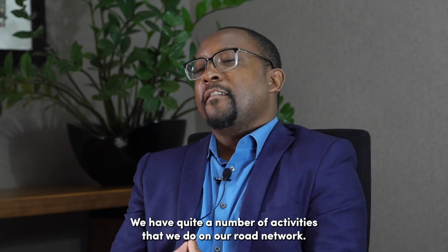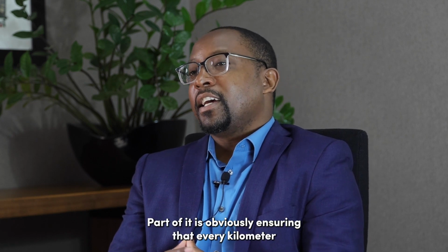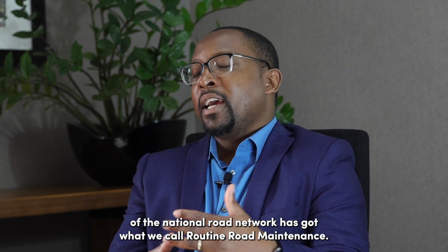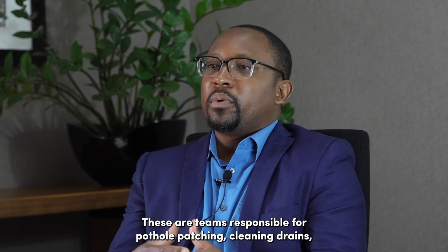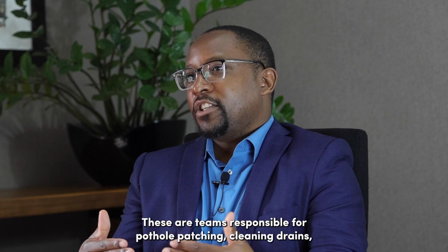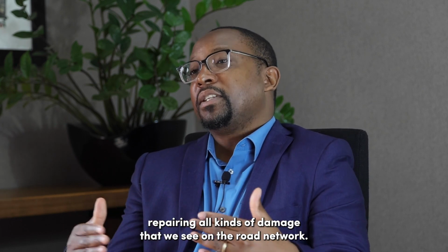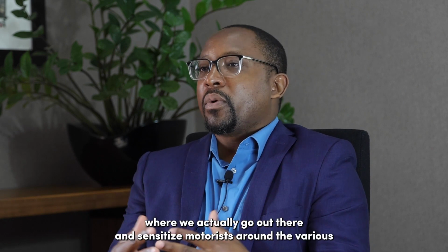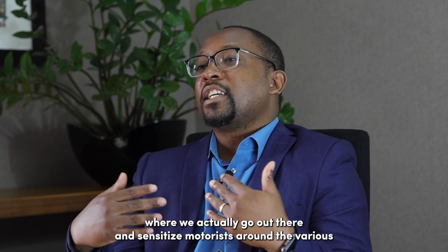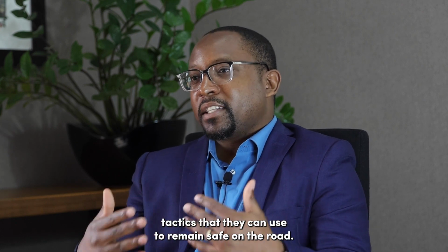and we need that road to be functional. We have quite a number of activities that we do on the National Road Network. Part of it is obviously ensuring that every kilometer of the National Road Network has what we call routine road maintenance. These are teams responsible for pothole patching, cleaning drains, repairing all kinds of damage that we see on the road network. In addition to this, we do wellness programs where we go out there and sensitize motorists around the various tactics that they can use to remain safe on the road.